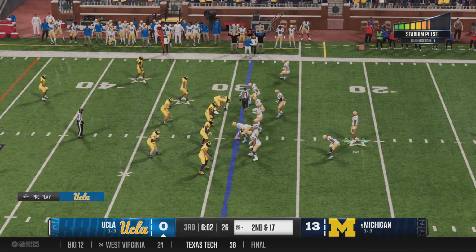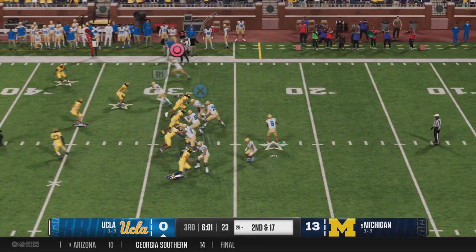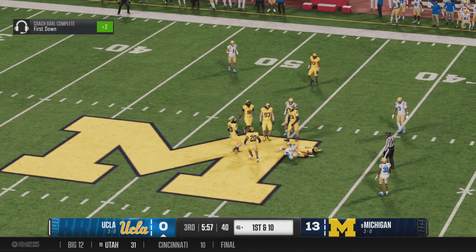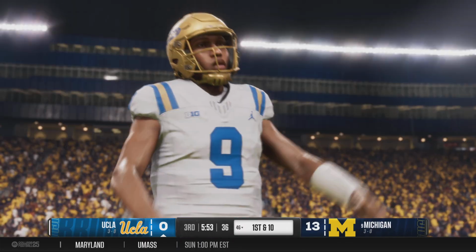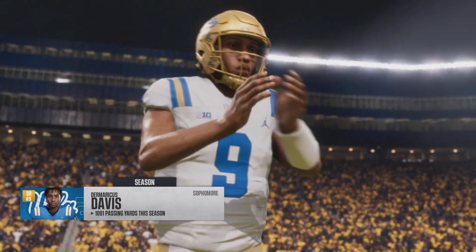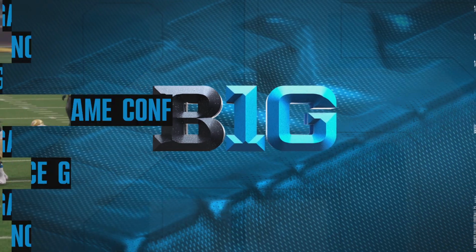Line getting set on 2nd down. Davis will throw. Got his man. Gets it to the 46-yard line. First down for this offense. This guy's gotten off to a good statistical start, guys. With that last completion, he's already now over 1,000 passing yards on the season. And, man, you know he's looking for more.